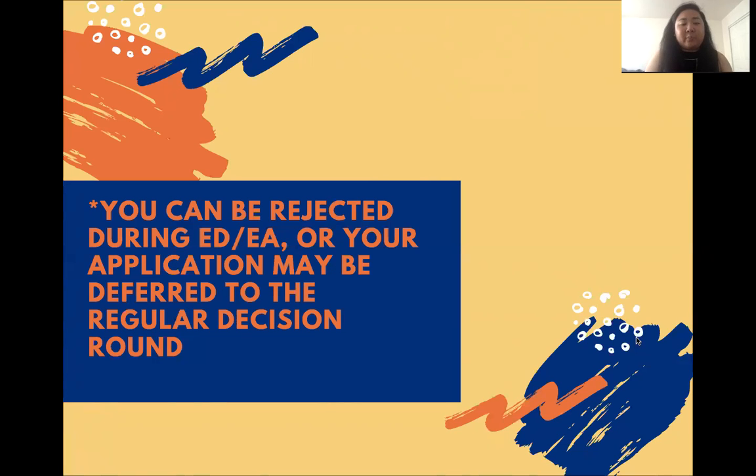And then when you get deferred, that means that you will be reconsidered again during the regular decision cycle. So if you didn't get in, but it doesn't say that you got rejected, and it says that you got deferred, then that means that you will be reconsidered with the regular pool of applicants, and you still have a chance of getting in.